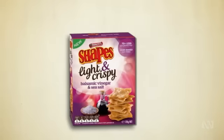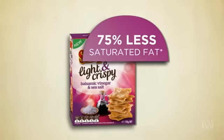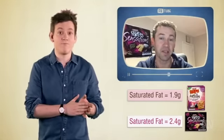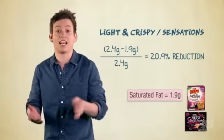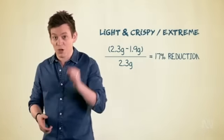Ambulance, please. Now, shapes are the best way of keeping in shape, which is why Stuart was so excited when he saw shapes light and crispy with 75% less saturated fat. Asterisk. Being a checkout viewer, though, Stuart decided to look into this claim. And what I found is that this actually only has about 20% less saturated fat than these. And he's right. Compared to shape sensations, it's only a reduction of about 20%, and it's only 17% less if you compare it to shapes extreme. 17%?!